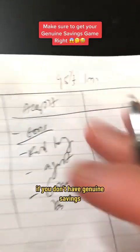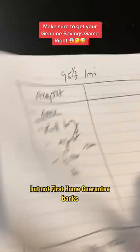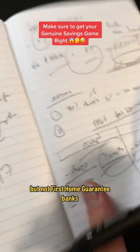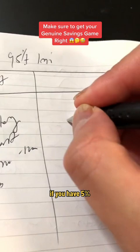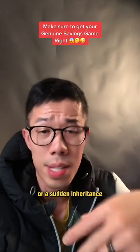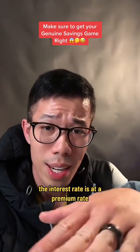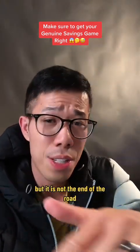But do not despair if you don't have genuine savings. There are other lenders, non-banks rather than First Home Guarantee banks, that would apply if you have 5% non-genuine savings, for example a gift or a sudden inheritance. There are non-banks that will take it, but obviously the interest rate is at a premium, but it is not the end of the road.